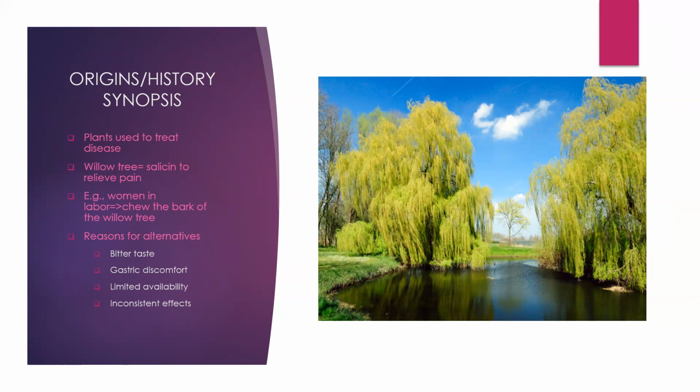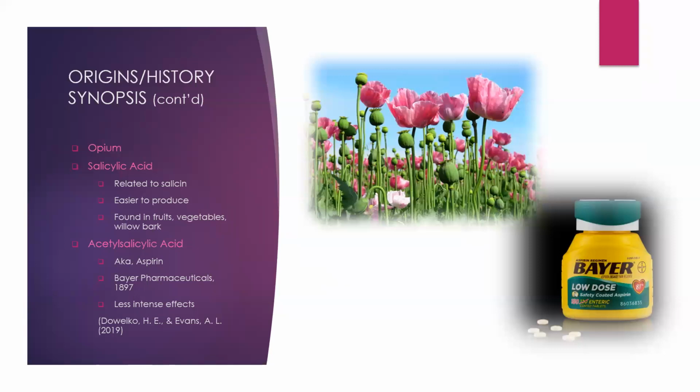Of course, it had a bitter taste, and there were some other reasons for looking for other options. The book also gave some other reasons for alternatives, such as gastric discomfort and limited availability, you know, having to chop down so many trees just for the bark, different things like that. So it led scientists and doctors to start looking for some other options. And they turned to opium, and of course that resulted in other issues and other side effects.